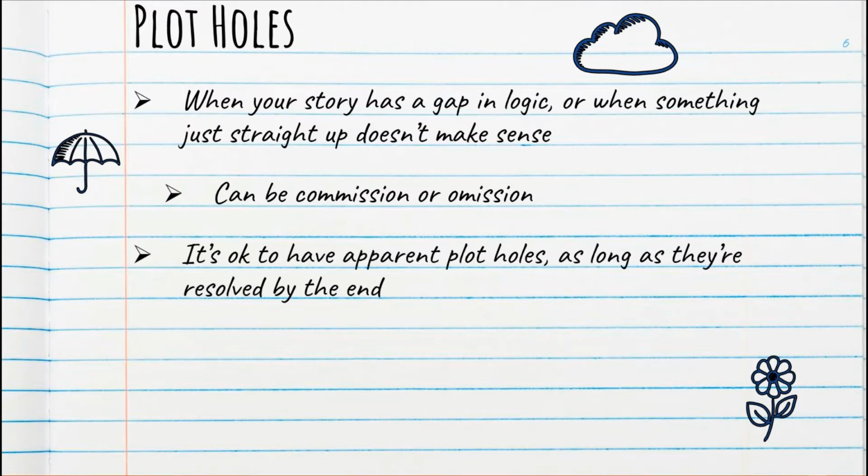Now, it's okay to have apparent plot holes as long as they're resolved by the end. What I mean by that is throughout your story, you can have certain points where the reader might say, why did that happen? Or that doesn't make sense. That's okay as long as you resolve it, as long as you fill in those gaps by the end of the story. I mean, that's basically what a mystery is when you think about it. It's a series of situations that don't make sense until they do, right? So throughout your story, it's okay to have plot holes. Just make sure that you fill them in by the time you get to the end of the story, because readers will know if you don't.